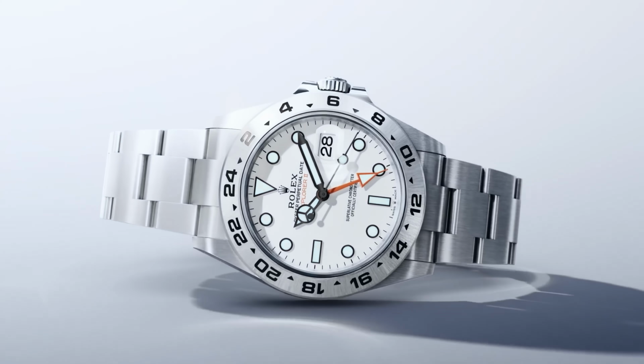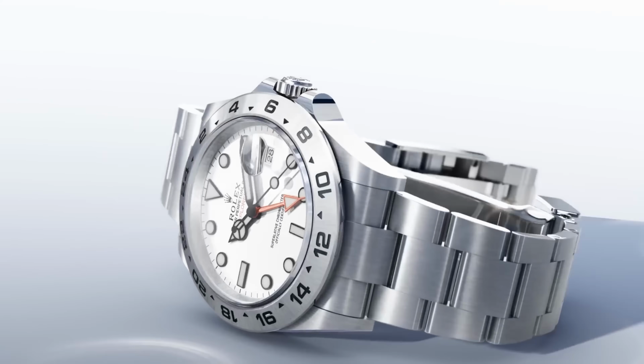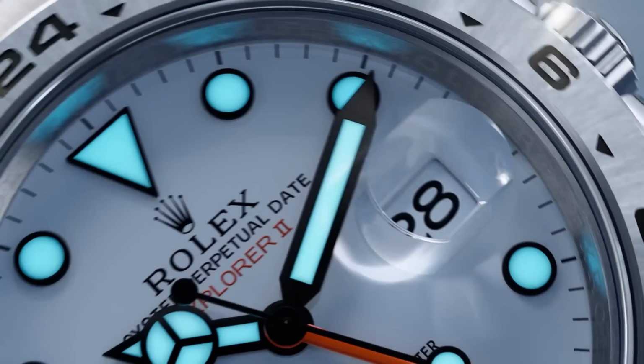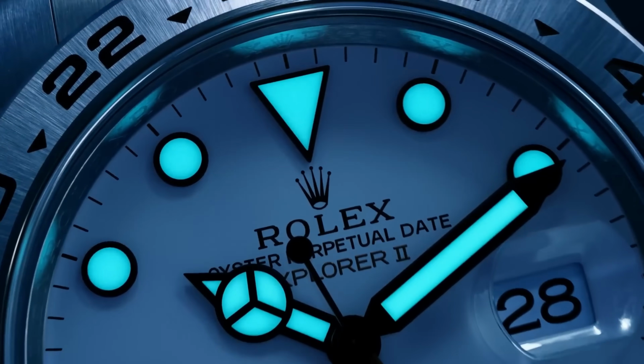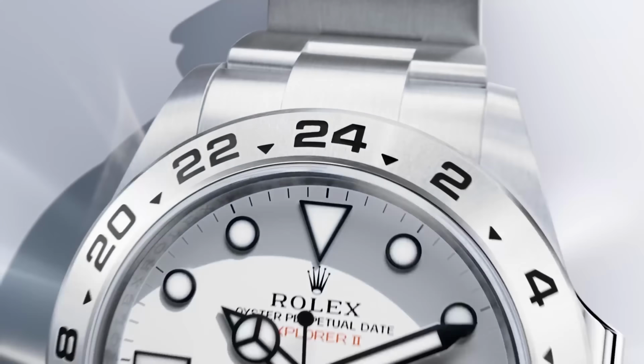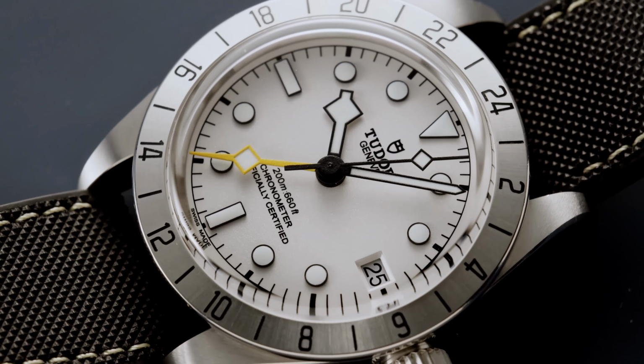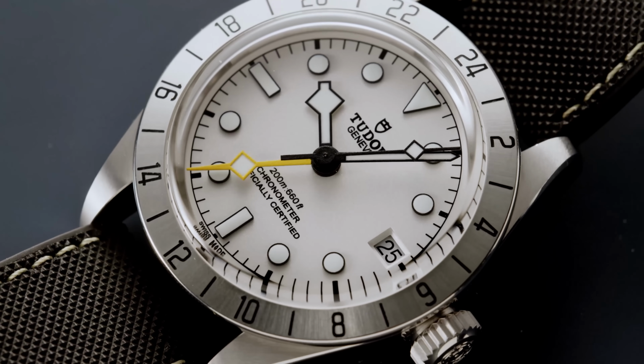And then we have the Rolex Explorer 2, which is just like the Explorer but more. One more, I guess. With a 24-hour display bezel and a vibrant orange GMT hand, it's another instantly recognisable no-frills Rolex. To rival the Explorer 2, we have the Tudor Black Bay Pro.